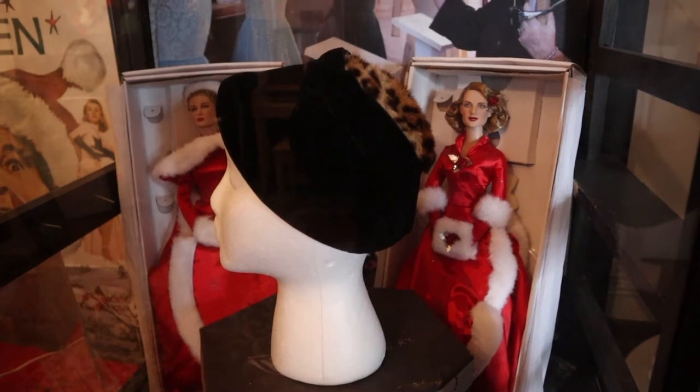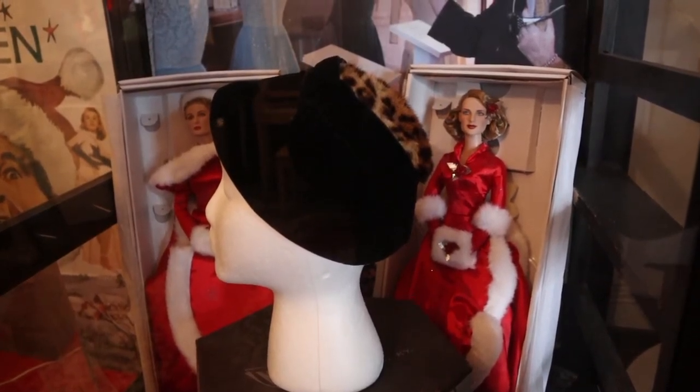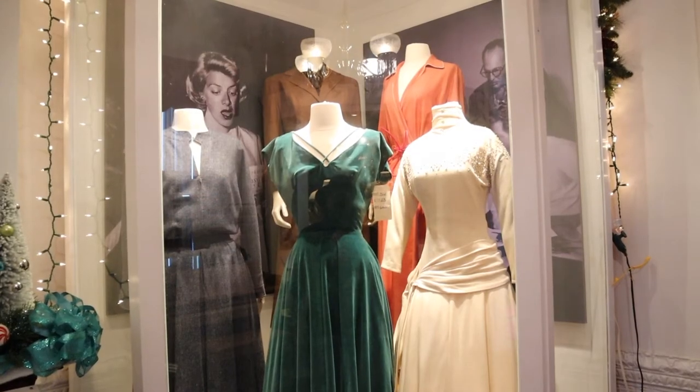This hat was worn by Vera Ellen in White Christmas. And behind the hat are dolls of Rosemary and Vera Ellen. Oh wow, this is a great collection.